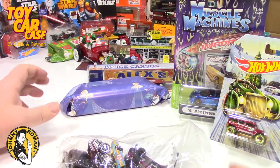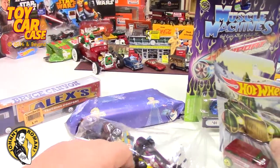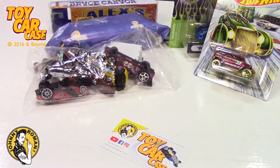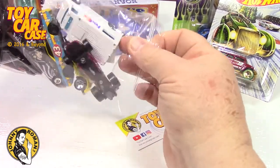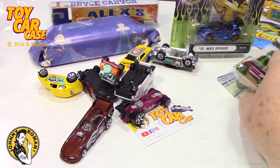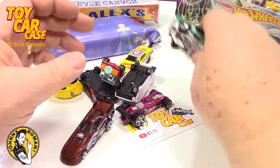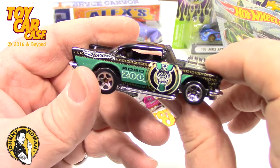So let's take a look at this. Oh, I'm going to tilt the camera down so we can get a better shot of this. Lose the supper club, get focused on the cars. Oh, this. Nice. Oh, look at this. Now, Kay, she collects 57 Chevys. I wonder if she has this one.